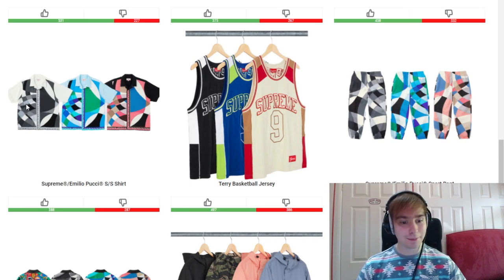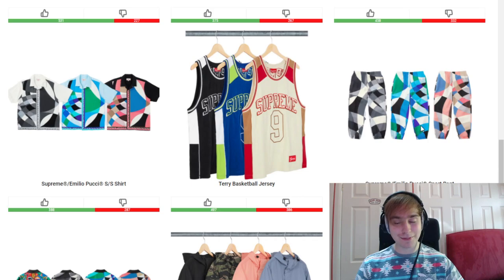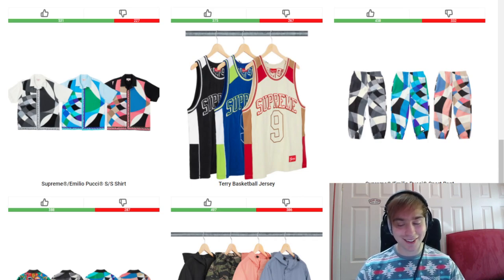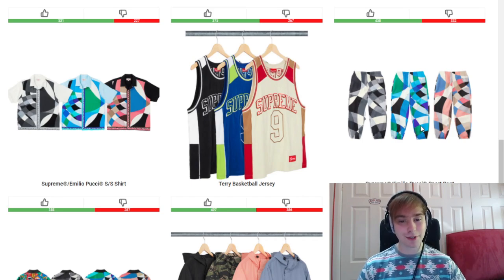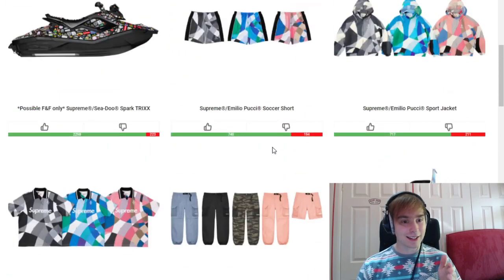We then have the Terry basketball jersey. We'll move on from this because it's Terry, which shouldn't be made into clothing. So yeah, they did it with water shorts and with shorts, and it's not a good decision. We have the sport pant, which maybe the person folded up or something when they took pictures for Supreme. Maybe they even just cut them and made them into shorts themselves, I don't know, but they definitely looked more like the sport pant than they did the shorts.